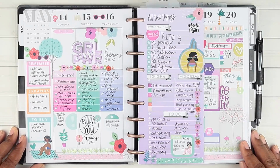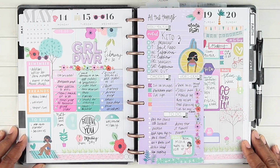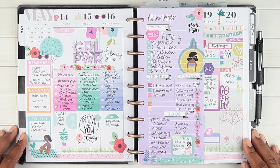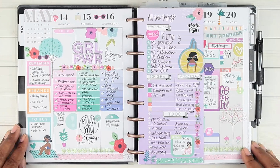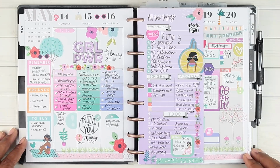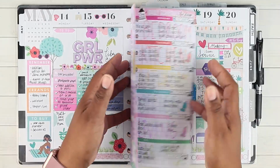All right, and then this was Squad Goals Week. I enjoyed Squad Goals Week. Happy Planner had put out a challenge. They wanted everyone to create a spread using the hashtag Unique Happy Planner, and they wanted us to use all of the stickers from the Squad Goals sticker book. So that's what I did, and this is how my spread turned out.